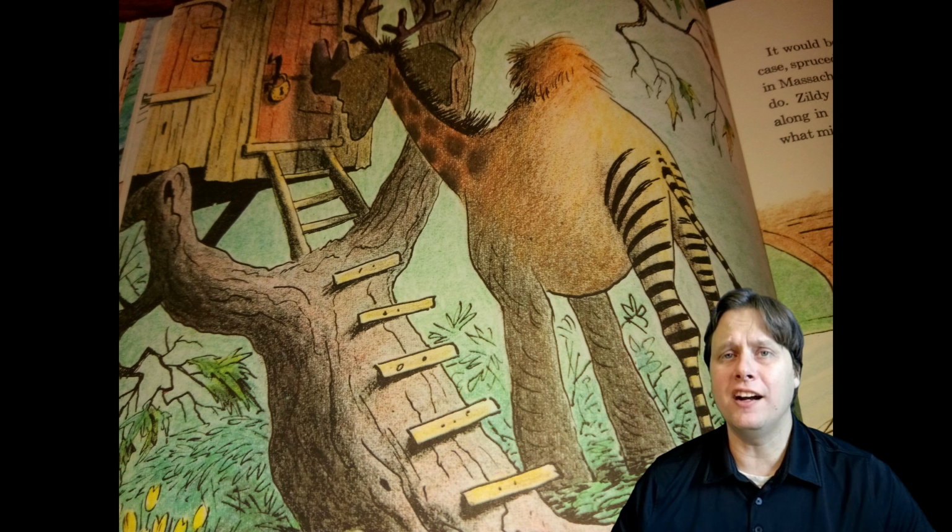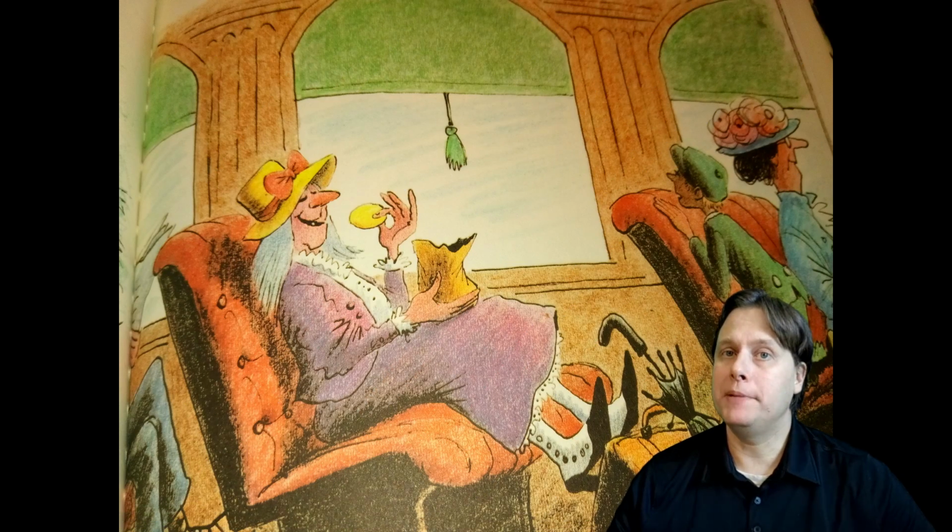But no Zildy appeared. The shutters were closed and the door was locked and bolted. If she's gone, Scamp reasoned, she'll be back sooner or later, so what I'll do is wait. But it would be a very long wait. Early that morning, Zildy had packed her suitcase, spruced herself up in her fancy clothes, and left on a trip to visit her sister in Massachusetts. She hadn't sailed away on a broomstick like most witches do.